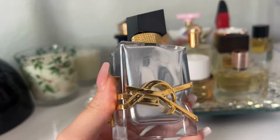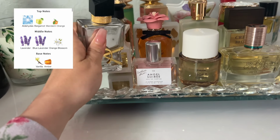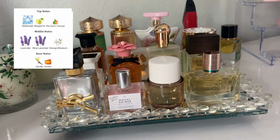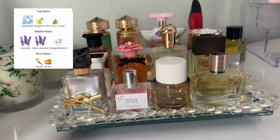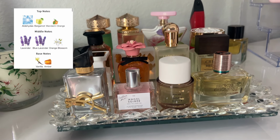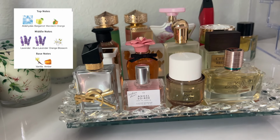And the final fragrance I want to put on the tray is YSL Libre. This is the Platine perfume. This is a beautiful, soft, powdery version. It's not as edgy and bold. It's still giving like boss woman energy, but just in a more soft, refined way, which I really enjoy. It's not as loud and intense. It's a very beautiful lavender, soft, aldehydic, sparkly version that I think is absolutely wonderful.